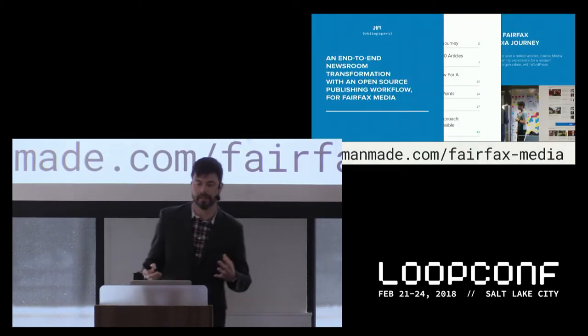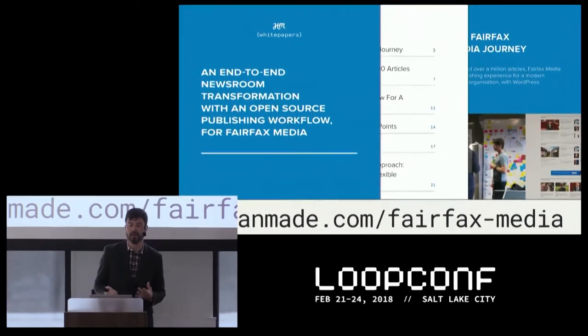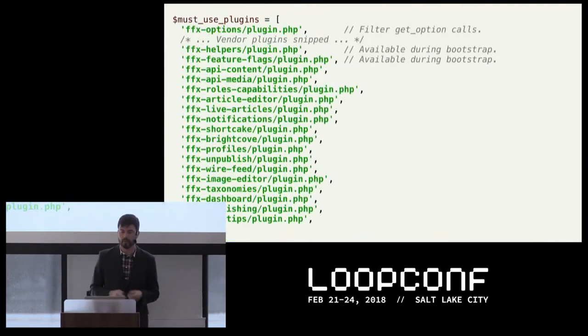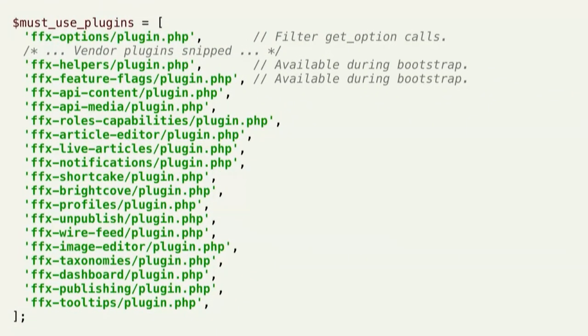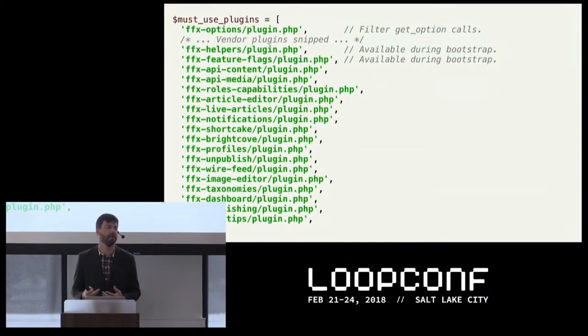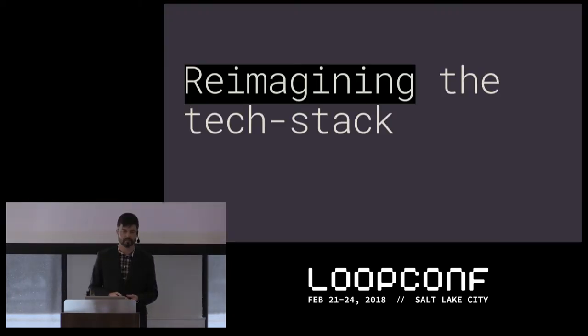Now, today's paper is a technical presentation of the white paper that Human Made released on the project. While the white paper takes a wide view of the features, I'll be looking at some of the code that went behind those features. Now, like it or not, WordPress's reputation could be better in certain circles. So today I hope to show some of the ways that enterprise WordPress ain't what WordPress is typically known as.